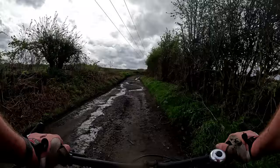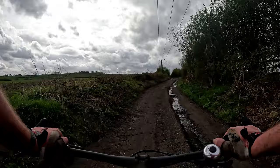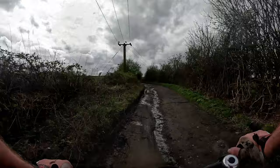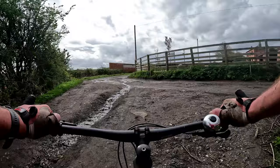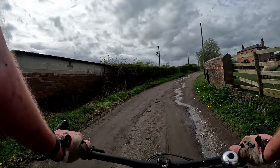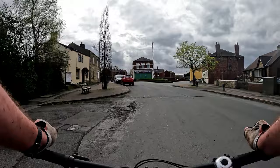Just being a little bit careful with the Marathon Plus. They're not mountain bike tyres, but they are robust. It's just occasionally you hit some very deep mud and it just throws you. Still climbing, up to Gawthorpe. Made it into Gawthorpe. Maypole. Quite a sight.